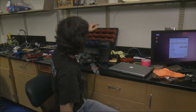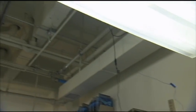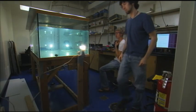The big computer can basically send control signals to this remote control board. And then it goes through this blue wire up over the duct, down to the bottom, and we actually have antennas taped under the tank. And so we can control the subs from the computer.